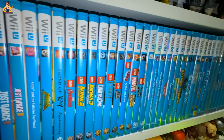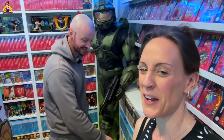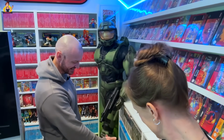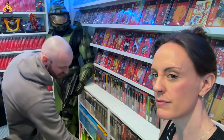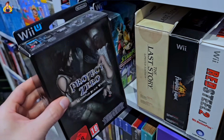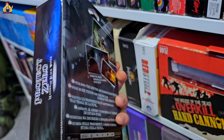So that's the end of the Wii U. Mario Maker, that's what we got on our trip to Super Game Shack. You've got to check that out, guys. That collab was mint. And then it's like big box Wii U stuff, like Project Zero. When I was collecting, this was one of the rarer ones to find. I don't know about anymore. It got a re-release on the Switch.